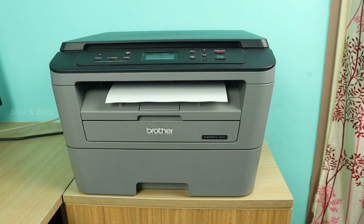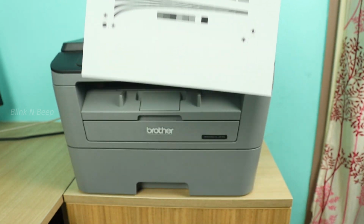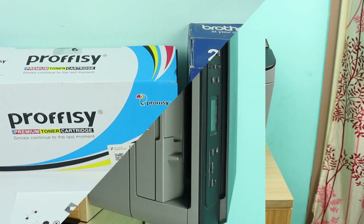Here is the first test page being printed. And now the second. It is time for comparison. Let's compare the first test page for both the toners.